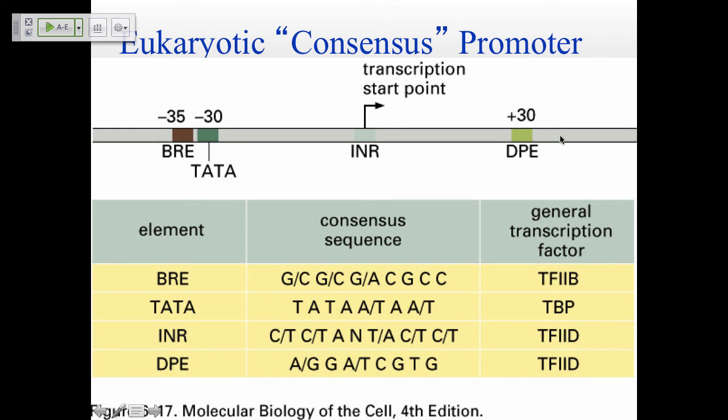We also have a downstream promoter element. Getting back to your question, upstream versus downstream. This is now going to be plus relative to where you have your transcriptional start. So it's a downstream promoter element. And then the initiator element. These guys, the TATA binding protein interacts with TBP.